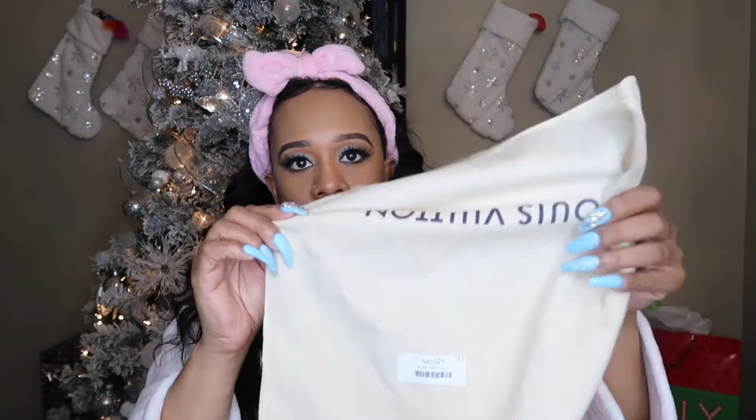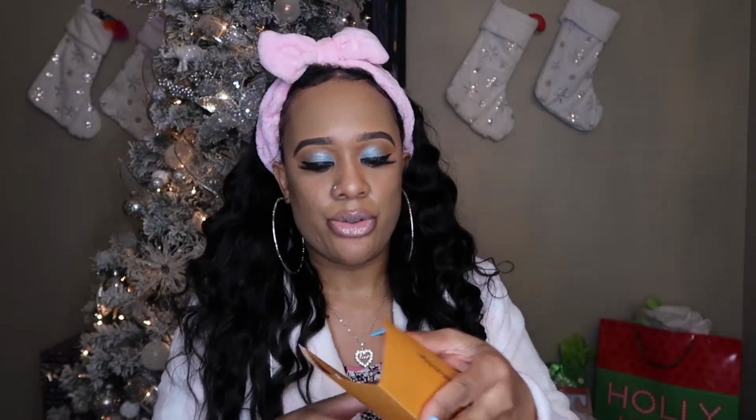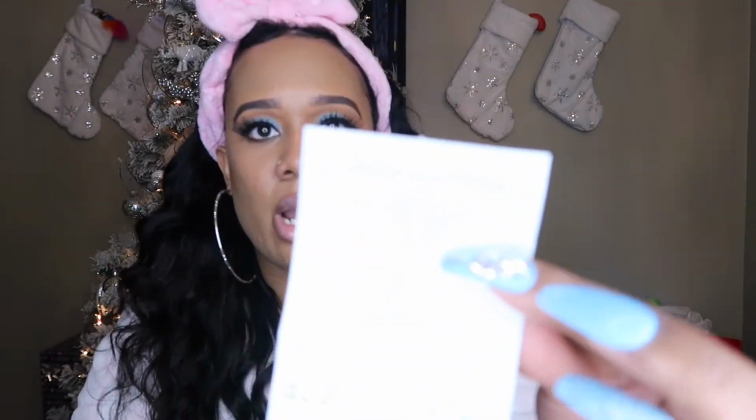So anyway, like I said, it was out of stock. So I got lucky in Vegas. I went to Caesar Palace Mall. That's where I purchased mine. It came with the little dust bag, so every bag comes with the little dust bag. It also came with this little key dust bag for your key. This bag retails for $1,430, with tax $1,549.76. So like I said, this is where I got it from.